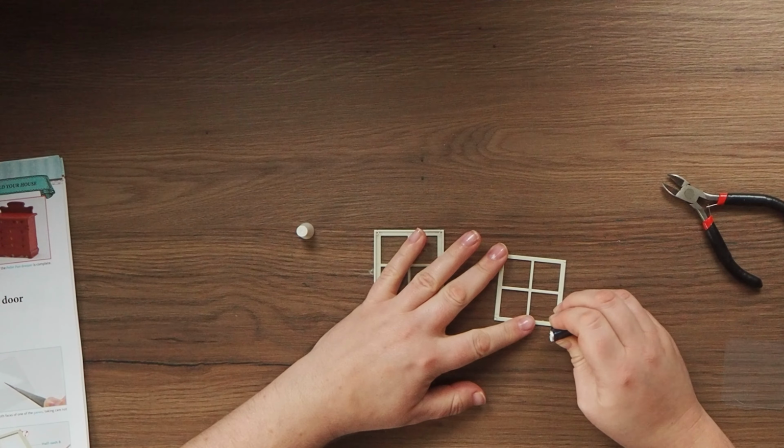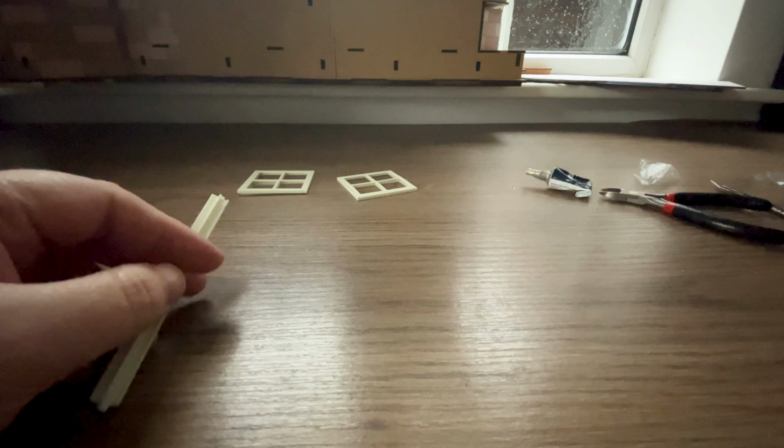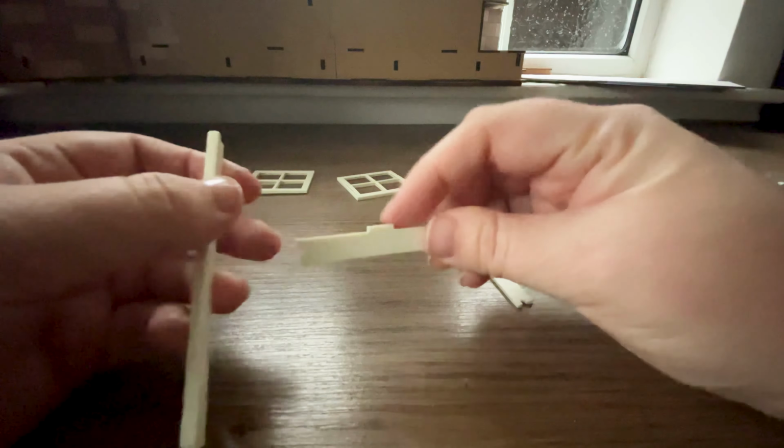That is a lot of plastic glue. I'm going to flip it up that way and get rid of all this glue. As with the other window, we need to put the frame together. So making sure that this bit is on the flush side, i.e. not the bit with the notch. Making sure that the rail side is on the inside of the window as well. So then you've got the flush side on that side.